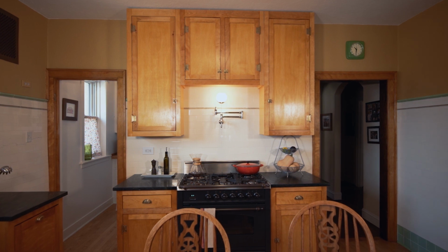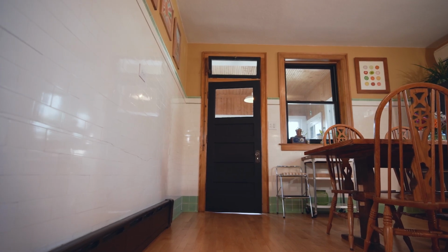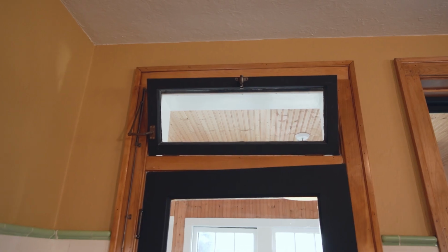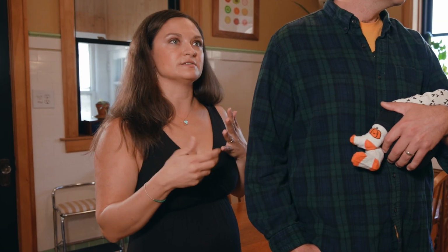cabinets in here. When we started stripping the woodwork, you could see where the old transom hardware had been attached, so we knew it was a working transom at some point. So we had wanted to restore that. Same thing with all the trim. It was all painted, many layers of paint.